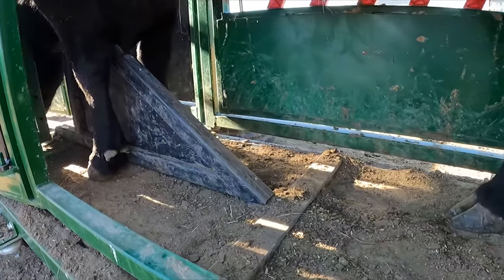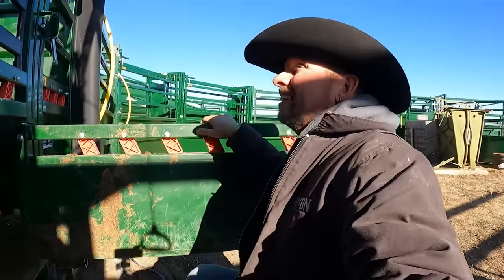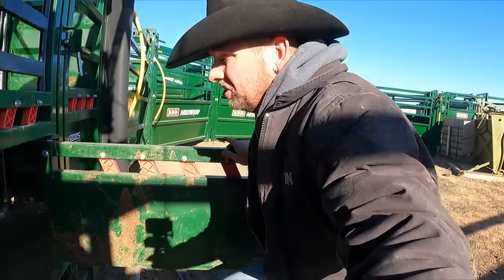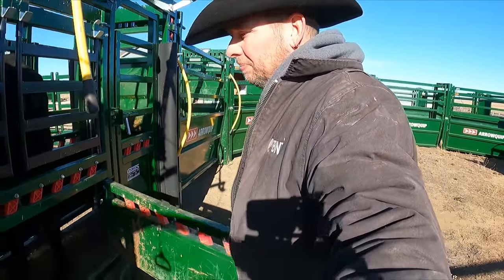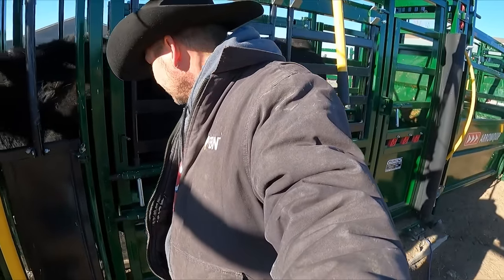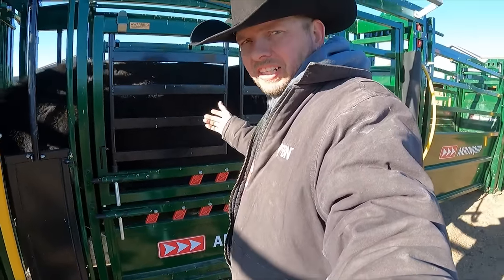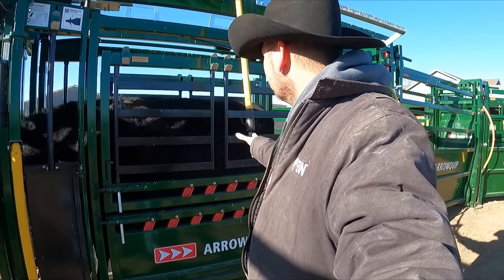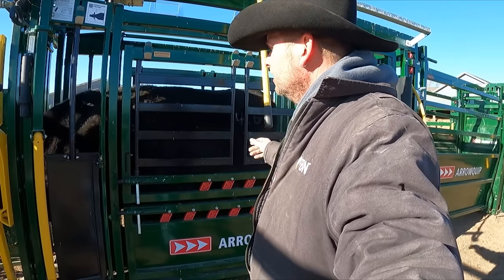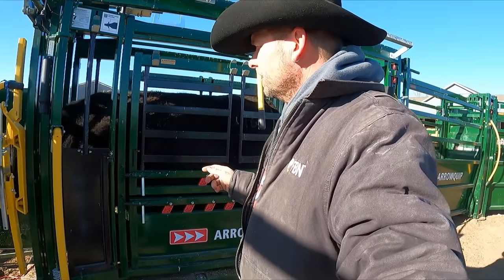She's not happy, but I'm gonna say that based on what we're seeing here, it's not a hoof problem. I would say that she probably fell at some point and may have actually landed on that side, hurt that hip is kind of what I'm thinking. So what we're gonna do is we're gonna get her medications and then we're gonna get her out of here.